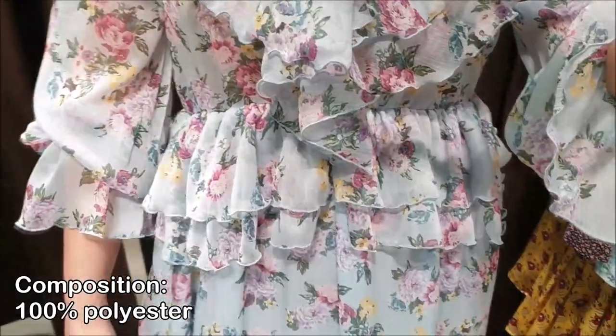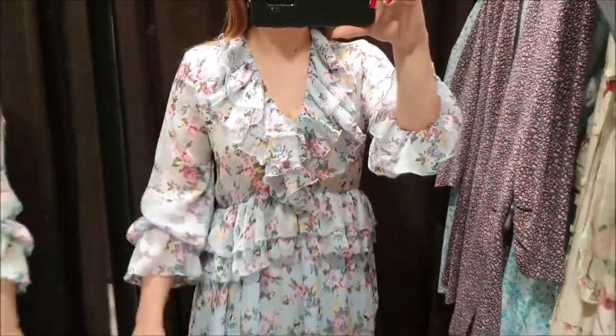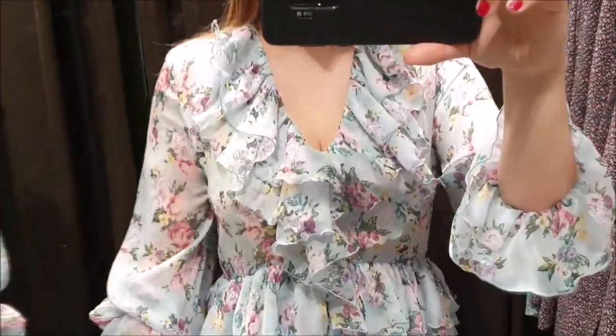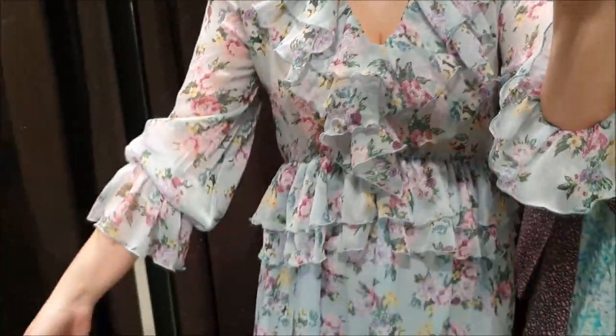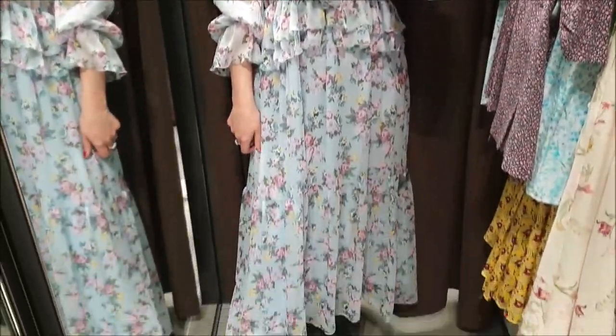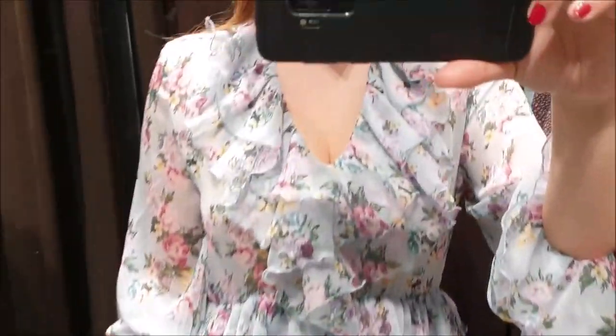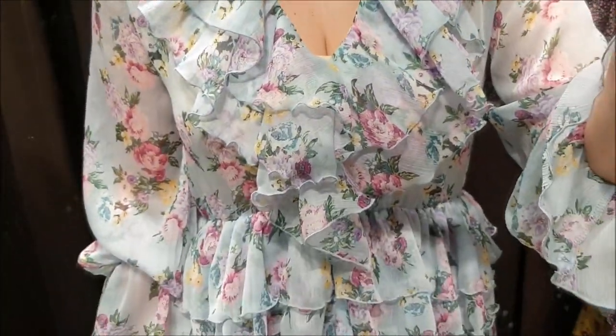The print of the dress is very cute, with bunches of pink and yellow flowers over a light blue background. There is an elastic waist seam with a ruffled tail. This very cute dress is perfect for a garden party or a summer night out.